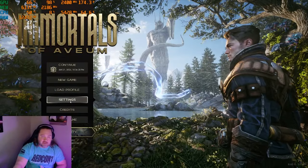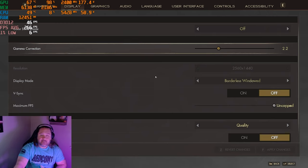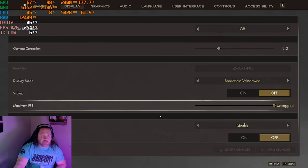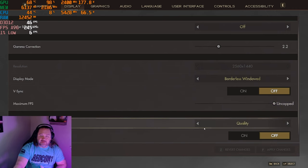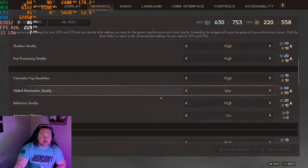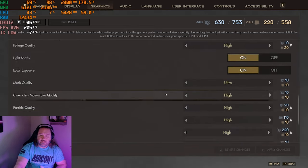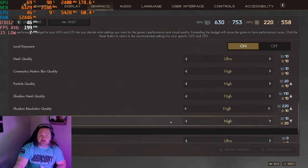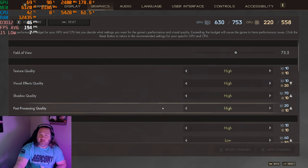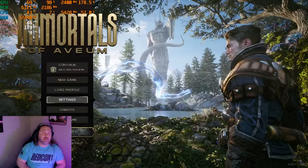Immortals of Aveum is a game where we don't get to select a graphics preset. We do have FSR on quality. I'm going to leave that. Graphics. Oh, wow. It actually set a bunch of stuff to high. 16x on the anisotropic filtering. Interesting. A lot of stuff on high and ultra at default. And we're still under our GPU budget, it says, and under our CPU budget by a good bit. Interesting. Well, let's see.